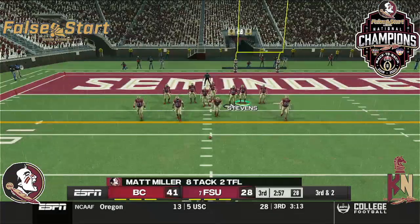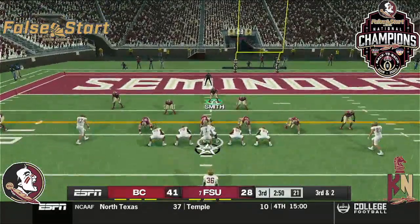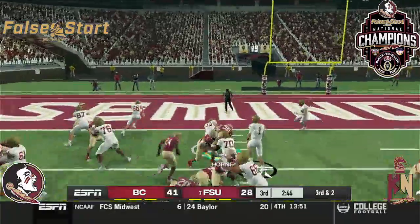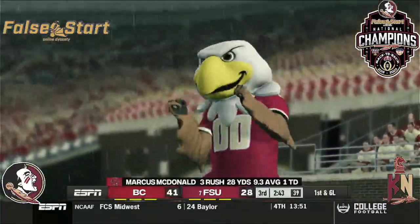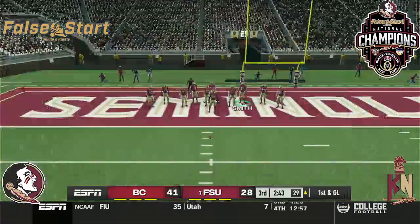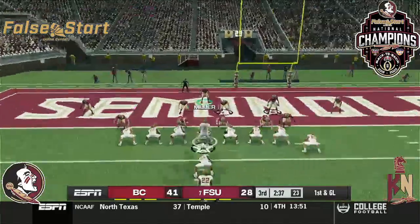And here's another 3rd down. Brought down right around the 2-yard line. That's a gain of 9 on the play. That makes it first and goal. Here's the 8th play of the series. They come out in a goal line set.